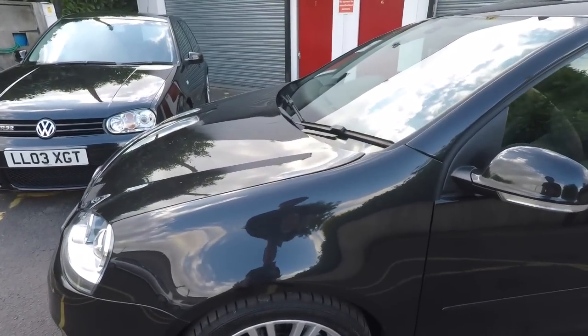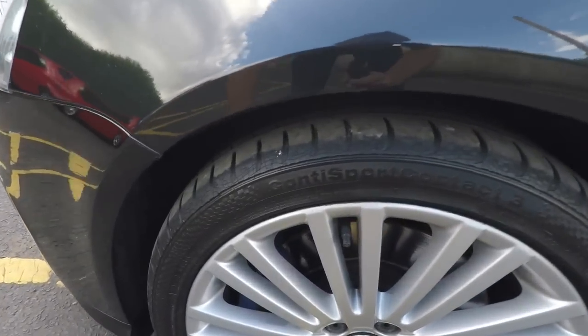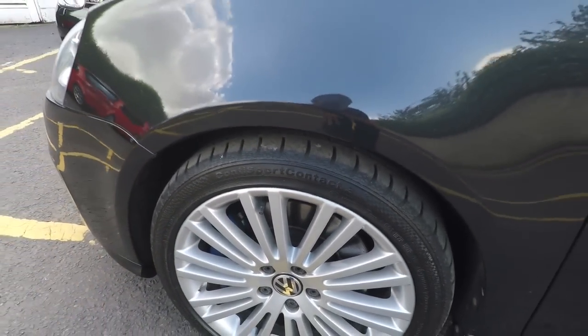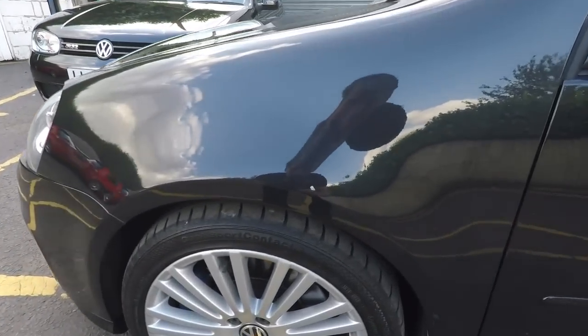The tyre size is identical. It's called a Zolder wheel, and they are pretty difficult to clean, which explains why they haven't been cleaned very well. The discs are one piece, so a lot cheaper to replace. I think you're talking about 60 quid for a disc, which is a lot cheaper.